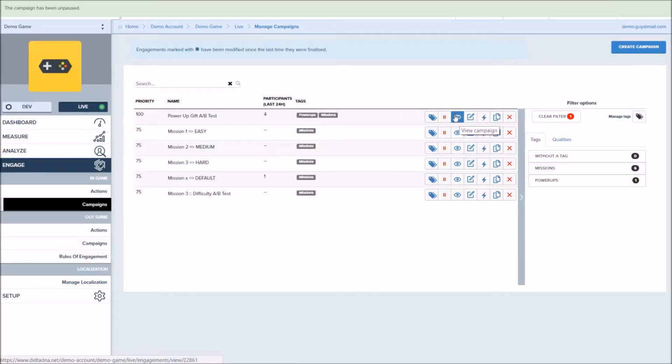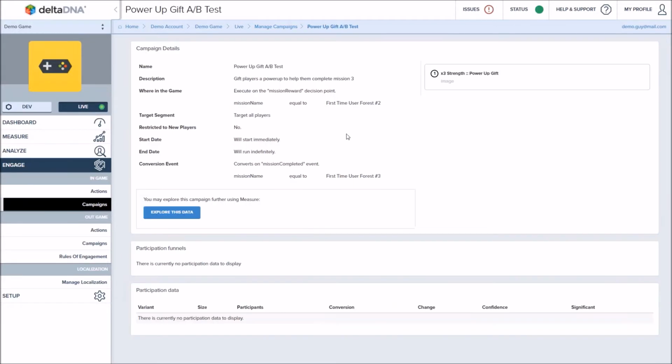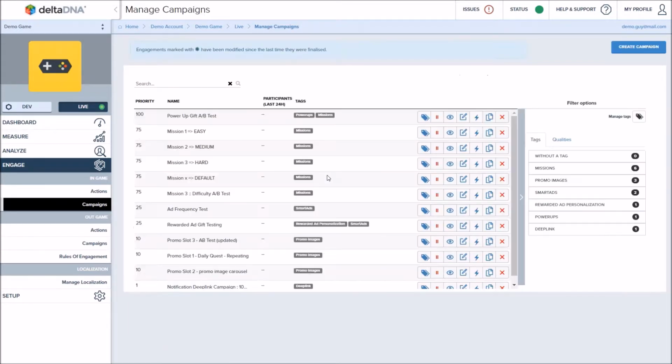The view button gives you quick access to look at the final confirmation page on a campaign, so you can just see what this campaign is all about and what it's supposed to do. For in-game ones you can see what the decision point is, what the segment was if there was one, and any parameters. This particular one is a power-up, and it was going to hit on the mission reward decision point if the mission name was this one, and it was going to give you a power-up. So that's the view button, it just lets you see a quick view of what the campaign's all about.